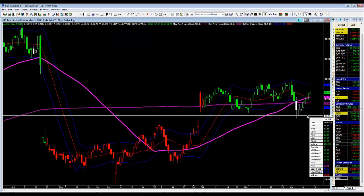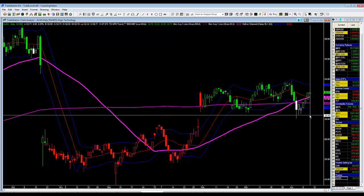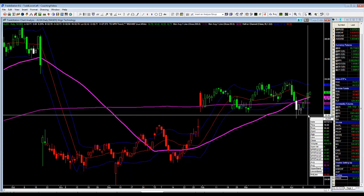So again, 32.70 wasn't quite hit yesterday because yesterday's high was 32.67. Boom, today opened up at 32.50, ran up to 32.79, folks. 32.79, not too shabby. Okay, so now the trailing stop.